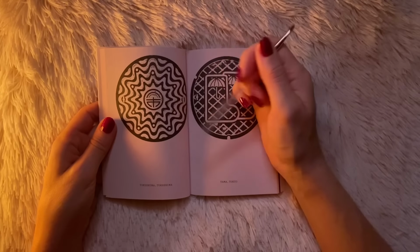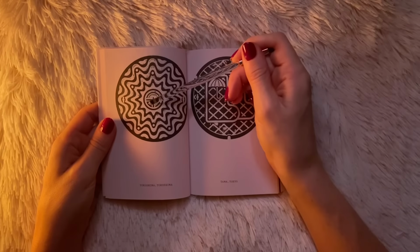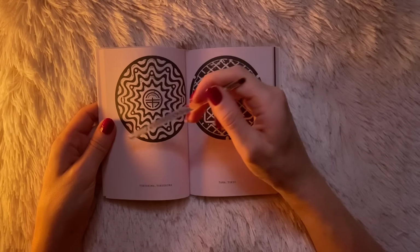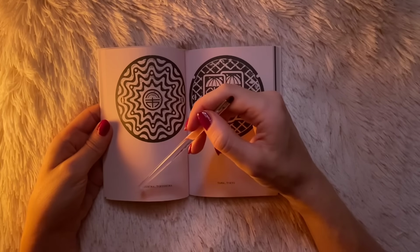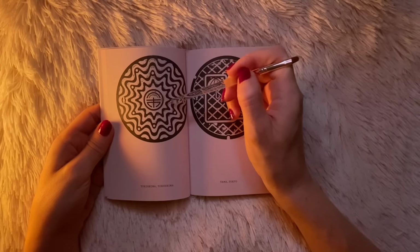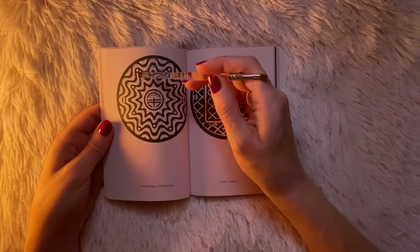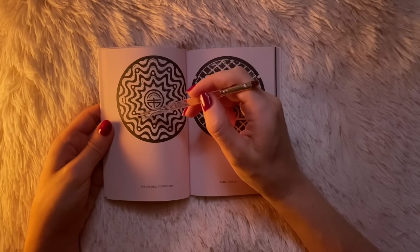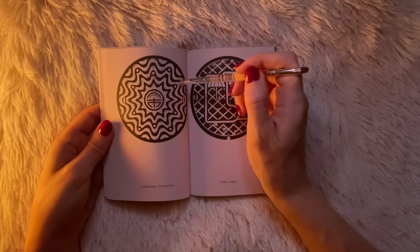This one's so great. It's kind of like a water drop hit here and kind of splashed or splattered out like ripples in a puddle. This is from Tokushima. So we have these wavy designs going out concentrically. Really pretty. I like this one a lot.